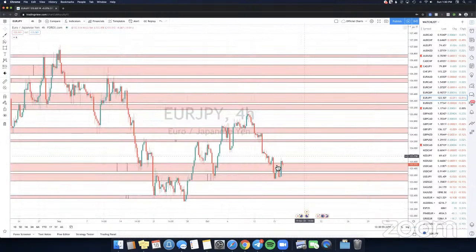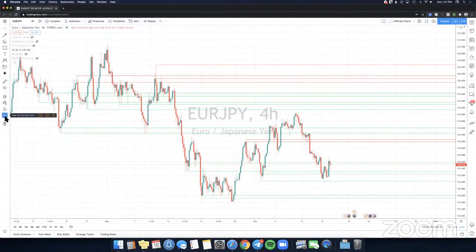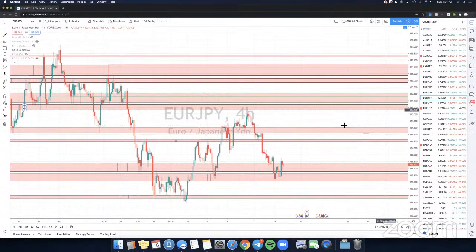All right, EJ right here. Make sure the zones are the same. Yeah, Dejan said it's in a slight downtrend. So maybe, yeah, because it seems like all of the euro pairs are actually heading downwards. So it looks like the euro is actually pretty weak. So I'll just zoom through these real quick.